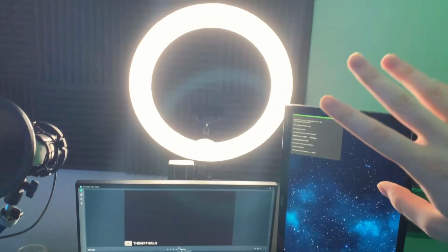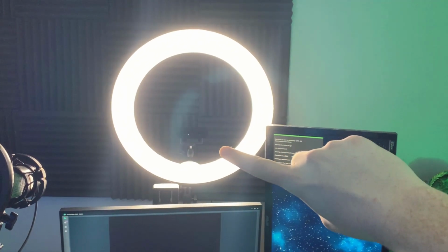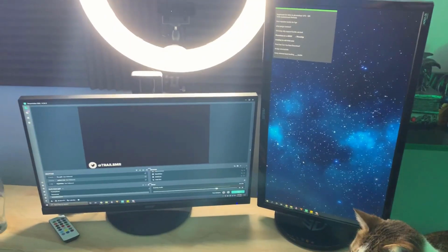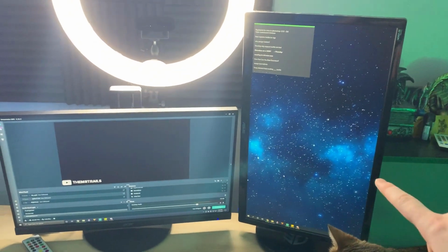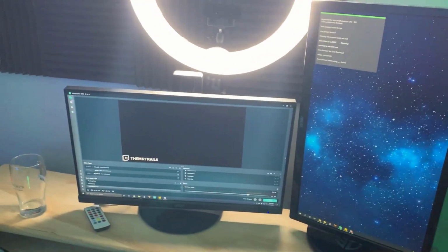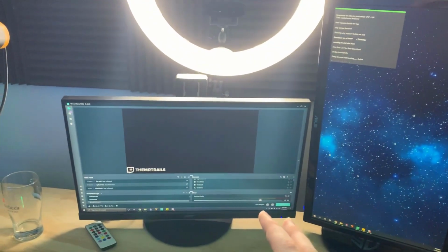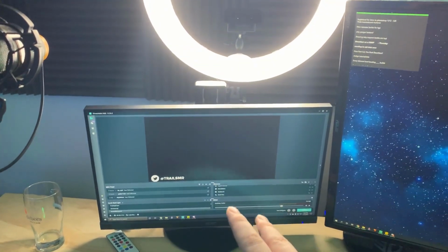And then here we've got the ring light I was talking about, 18 inches, and in the middle of it we've got the Logitech Brio webcam. And then we've got the two monitors here. The vertical one is an Asus 1080p 144Hz refresh rate monitor, and then the one I play games on is a 1080p Acer 240Hz refresh rate.